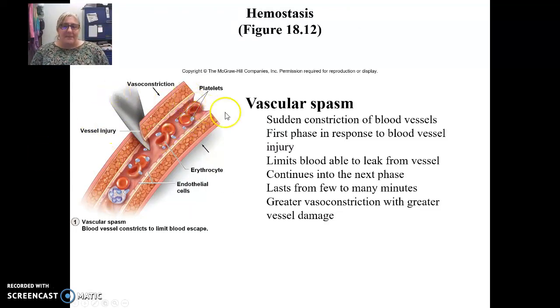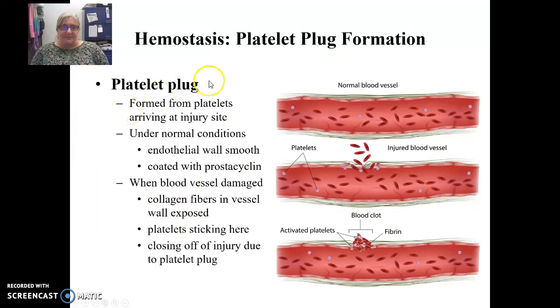So the first step is vascular spasm, where on each side of the damaged tissue, you're going to cause the blood vessel to constrict. Smooth muscle in the blood vessels will contract, causing constriction. And then we have platelet plug formation.